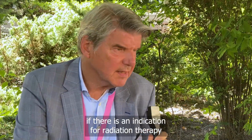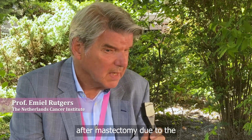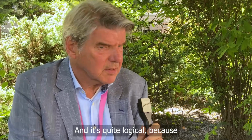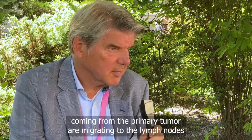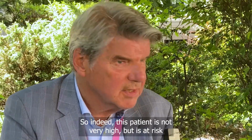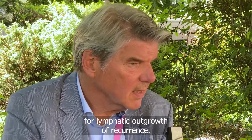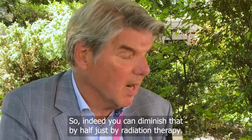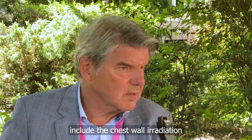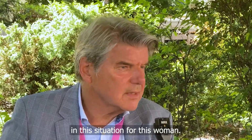We feel that if there is an indication for radiation therapy after mastectomy due to the involvement of lymph nodes, there's also in general an indication for chest wall irradiation. And it's quite logical, because the breast cancer cells coming from the primary tumor migrate to the lymph nodes largely through the subcutaneous lymphatic plexus. So this patient is not at very high risk, but is at risk for recurrence. You can diminish that by half with chest wall radiation therapy. Most studies done in this respect included both chest wall irradiation and regional nodal irradiation. I think you should really consider that for this woman.